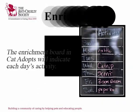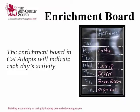There is an enrichment board in Cat Adopts that displays the enrichment activities in Cat Adopts for each day. As a Level 1 requirement, staff are expected to check the board daily. It should be noted that while the supplies for enrichment in Cat Adopts should stay in that room, enrichment should be implemented for all felines throughout the building.